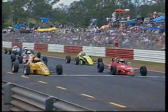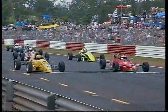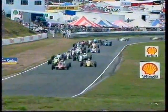Revs rise as they await the start. This 12-lap contest. Holding them for a long time there, but Jason Bargwanna, you could see him looking at the starter, and he did a tremendous start there. Great reaction time from the Reynard driver as he leapt off the second position on the grid and down toward the carousel for the first time.